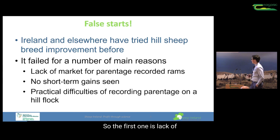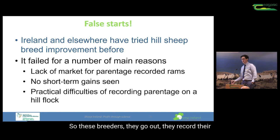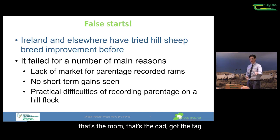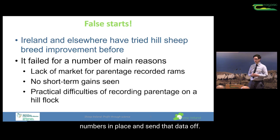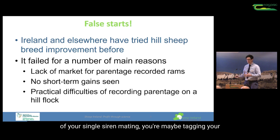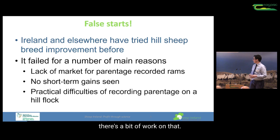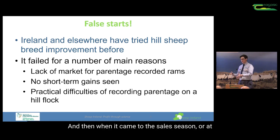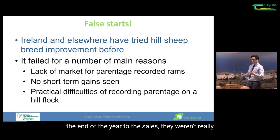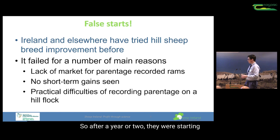So the first one is lack of market for the parentage recorded rams. These breeders go out and record their lambs, saying this lamb, that's the mum, that's the dad, got the tag numbers in place, and send that data off. There's a bit of work in that, in terms of single sire mating, tagging your lambs, and putting that information into the computer. Then when it came to the sales at the end of the year, they weren't seeing a bit of a bonus for these rams because there's more information on them. So after a year or two, they were starting to lose that passion for it.